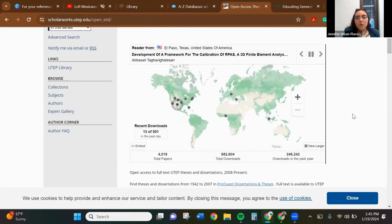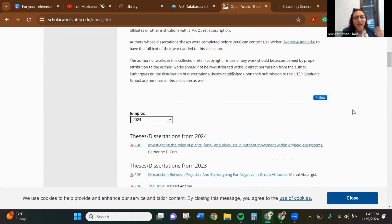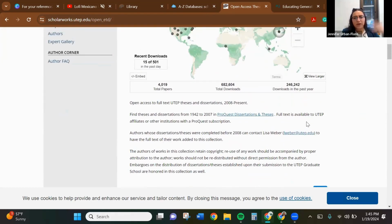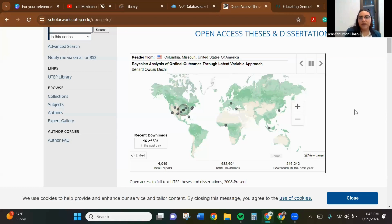We also will highlight one dissertation. It'll usually pop up when you click around and play around, and it'll show you today's thesis or dissertation. So again, that's really fun.